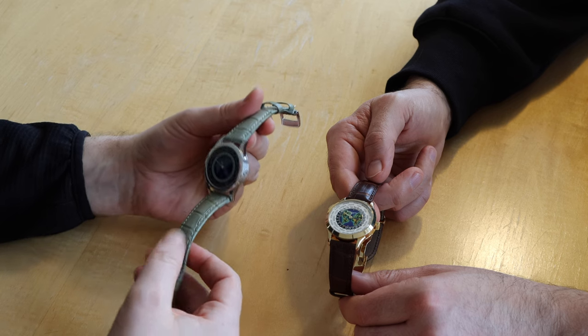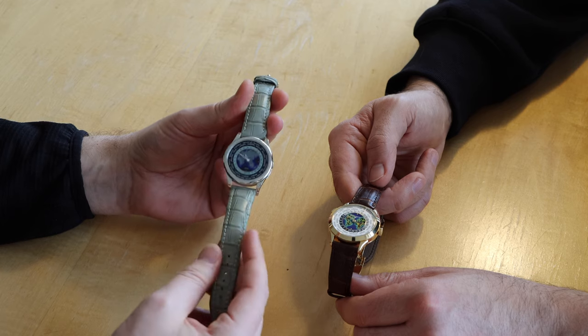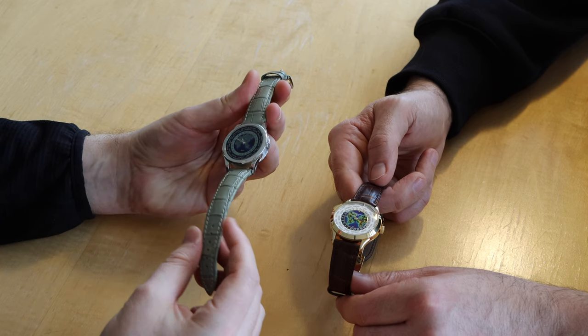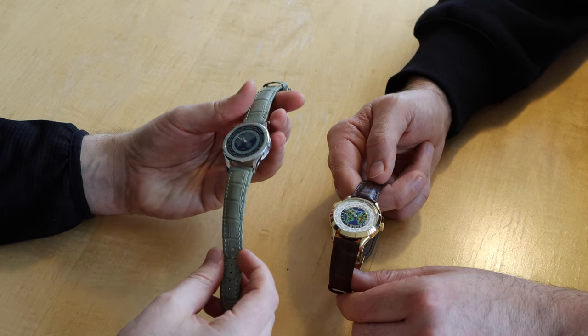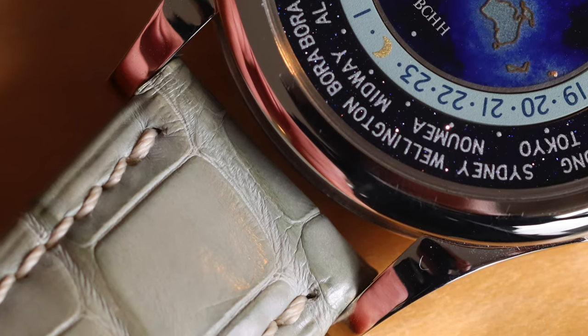Yeah, it's okay. What would you call this color? Is it like a turquoisey or teal maybe? I would call it gray with a greenish hue. Yeah, that is how I call it. But you know, the strap's neither here nor there.